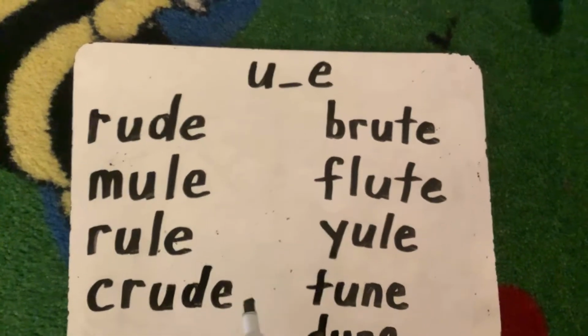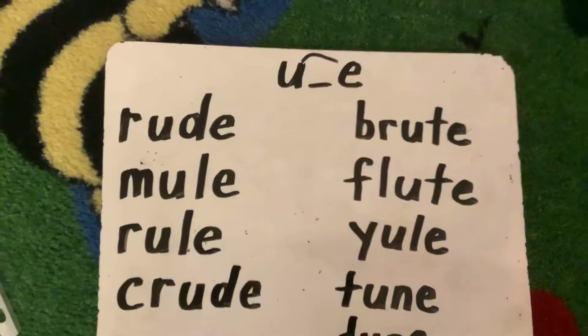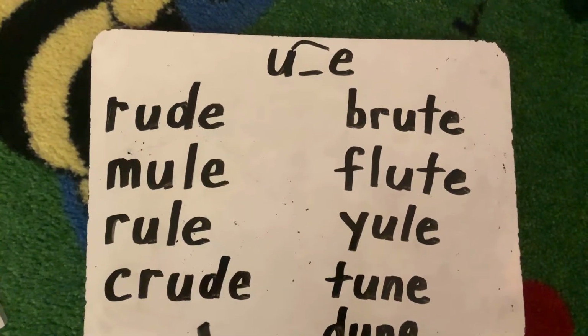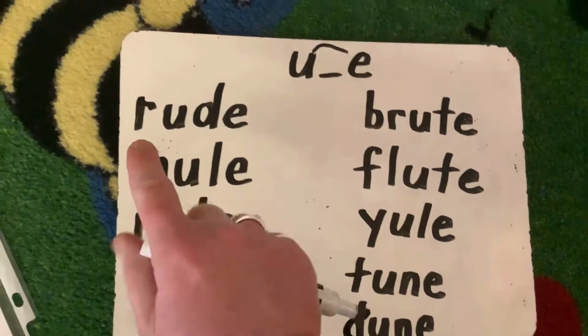Now we have been practicing the U consonant E. We call that the long U, saying you or oo. Our E hops over one consonant to make the U, say you or oo. You as in mule, or oo as in tune. So I want you to echo or read with me.